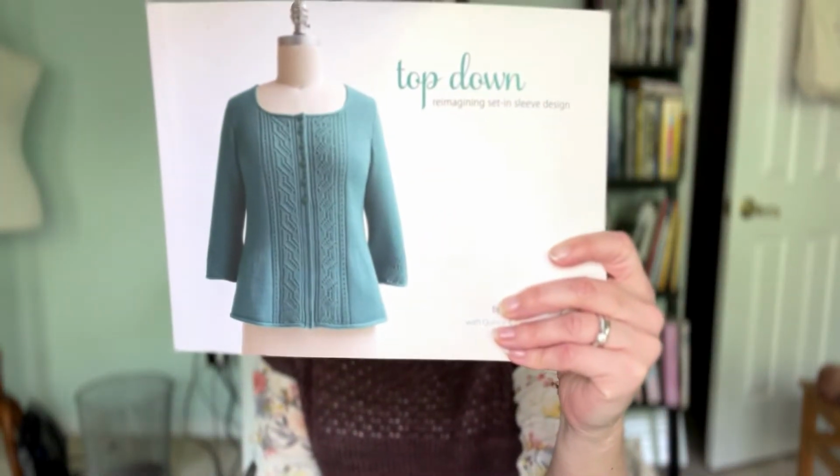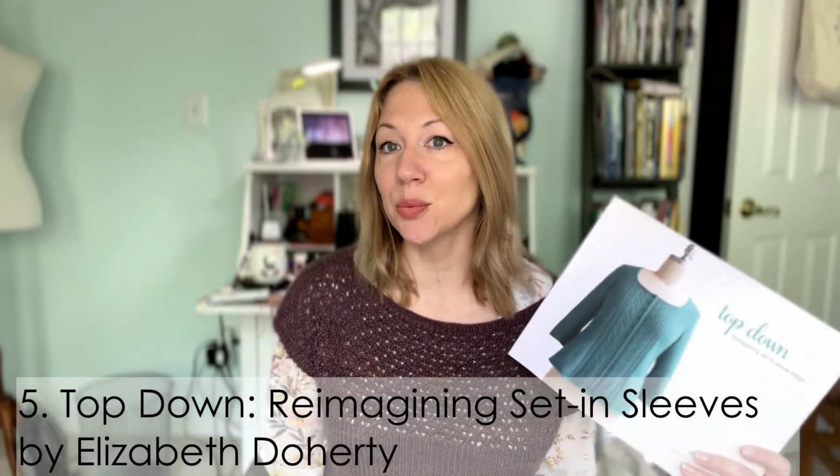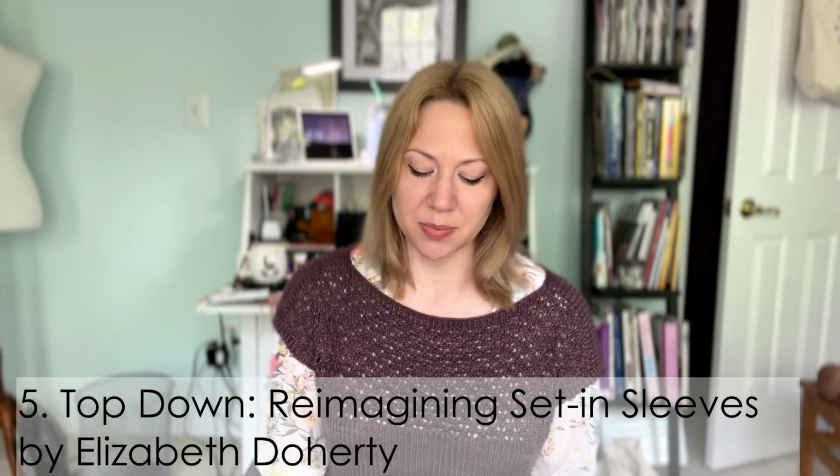If you are at all interested in designing your own sweaters, or if you really love set-in sleeve sweaters but hate sewing in the sleeves, and if you don't hate it, I'm going to go out on a limb and say you're very unusual, you definitely want to get your hands on this. So it's called Top Down, Reimagining Set-in Sleeves. It is by Elizabeth Doherty, who is Blue Bee Studio, or Blue Bee Designs. So she is a pattern designer.